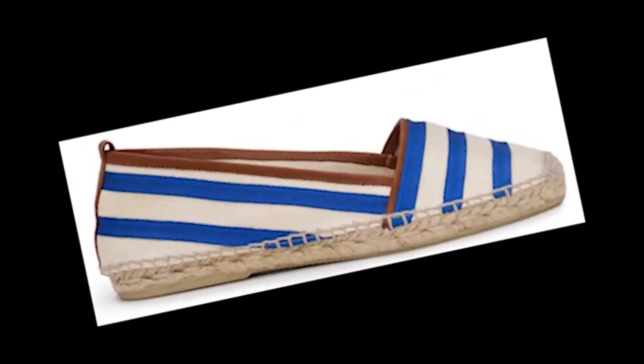Loafers, wedges, anything else in shoes? Flat espadrilles. We're seeing a lot of flat, which is a switch. Yeah, I'm loving that. It's great. And flats in general are good. Kitten heels, which are not my favorite, are making a comeback. Slingbacks, whether it be heel or flat. You're seeing that all over as well.